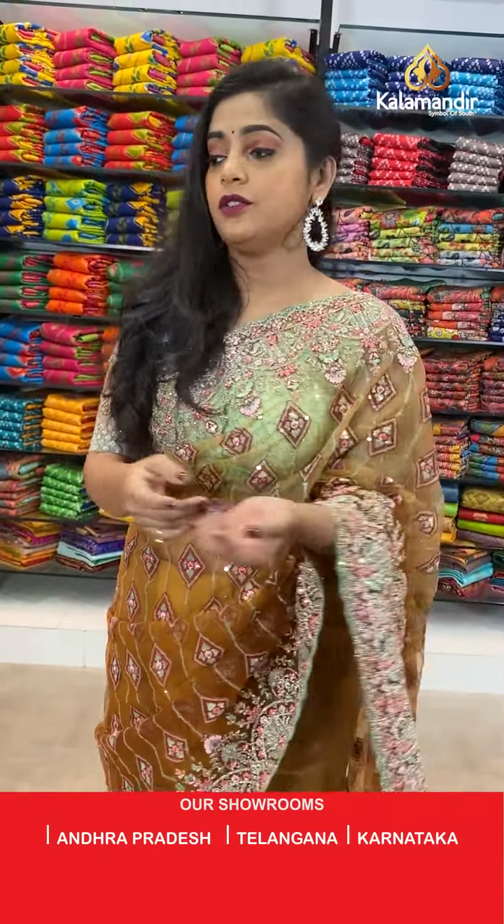Alright, moving ahead to the next saree here. I'm going to show you a different pattern now and in gradient color. So it's also known as shaded saree.